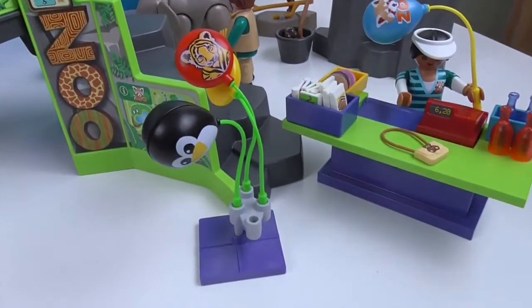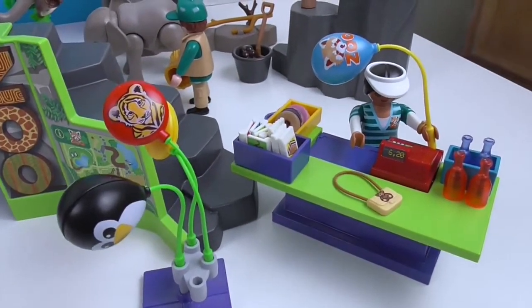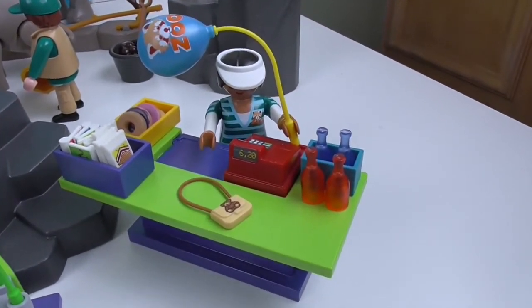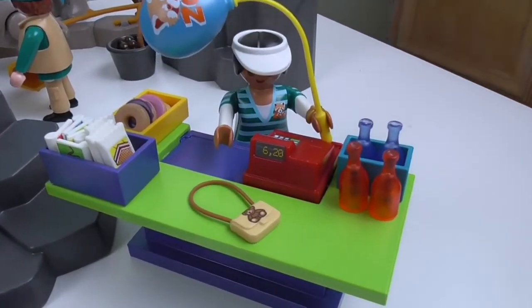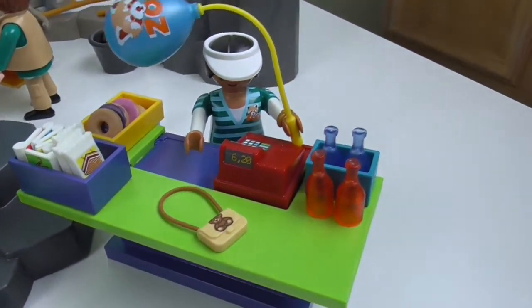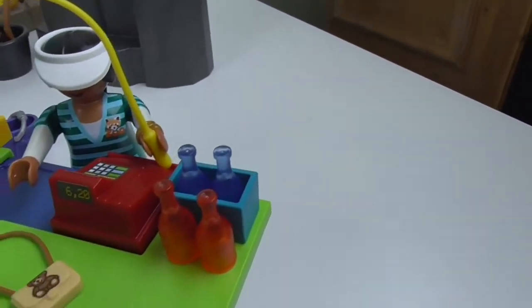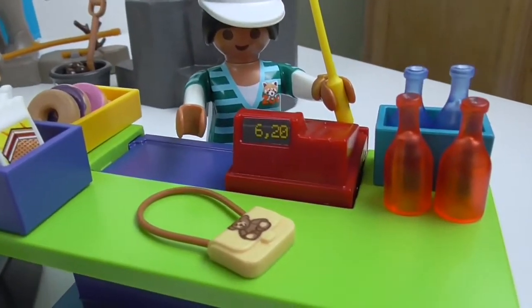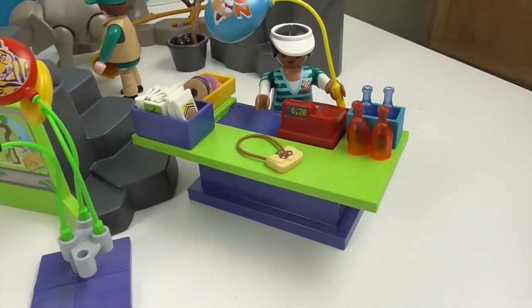All right, and then we have our balloons, because you gotta have a concession stand, what'd you say, kiosk? Yeah. Little sales, little gift shop. So we have some little waters and juices over here. There's your little salesperson, so you can see under there. All right, and then she's even got the register.